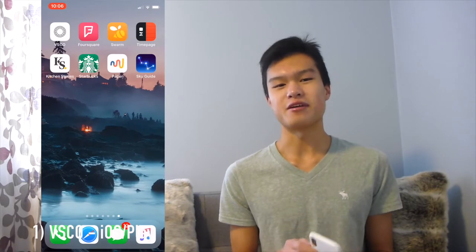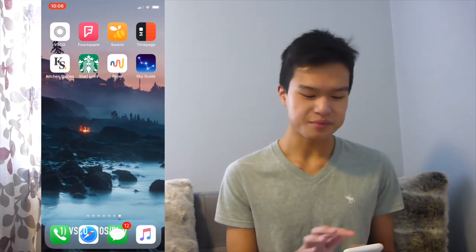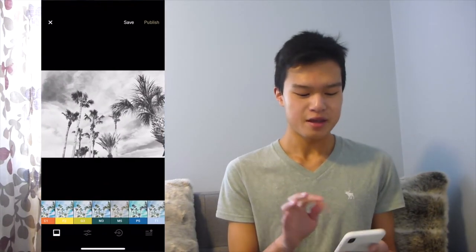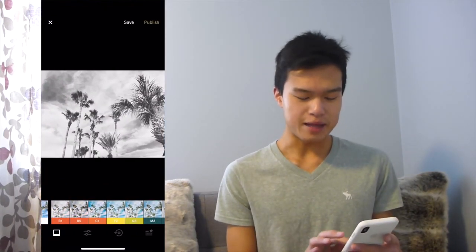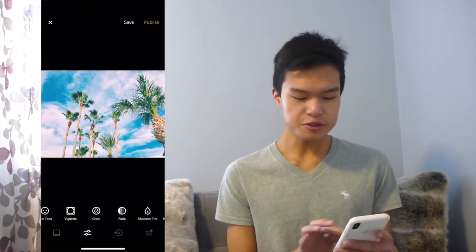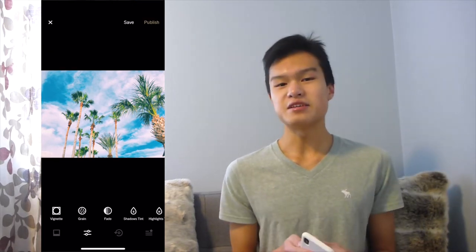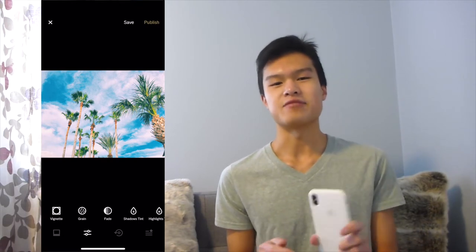But if you're a person like me, sometimes I like to add some grain to my photos, even tune the saturation cool or warm, or even just smack a filter on there, and that's where I'm going to introduce you to VSCO. This app essentially lets you throw a filter on there like this one, black and whites, make it more saturated, or tune something like grain. You can add some of that into it if you like. It's a very easy to use and intuitive app that I definitely recommend to any iPhone or Android user out there.